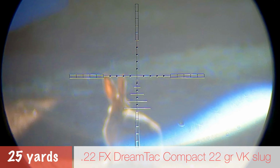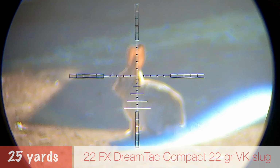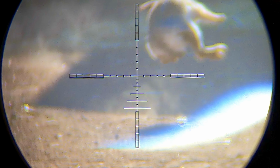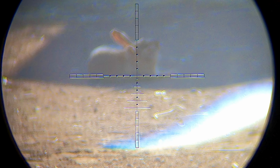Alright, so this first shot was into the sun, and I don't have a sunshade for this scope, so we got a little bit of the lens flare, but this rabbit was just sitting there about 25 yards out. This is an offhand shot, and man, I just cleared his head out. You can see the results there for yourself. Did a lobotomy on that guy, and he was out.